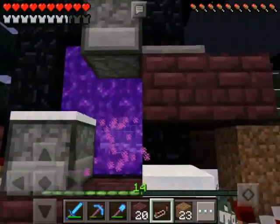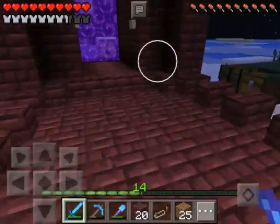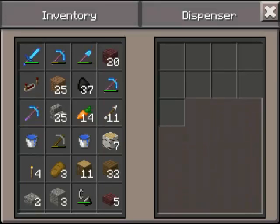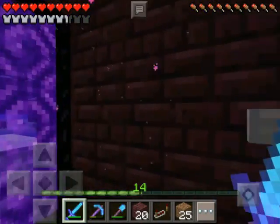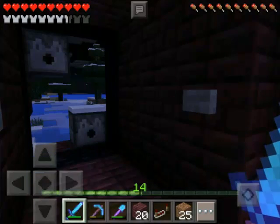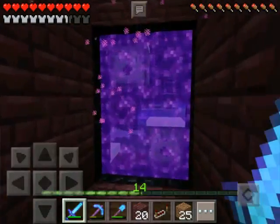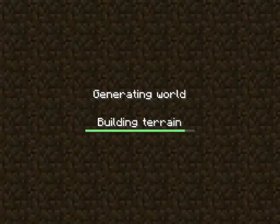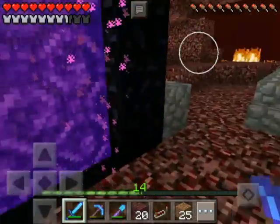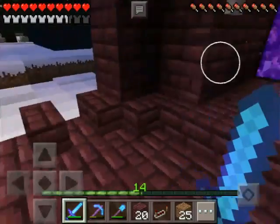I don't know, see if it works though. It's not that complicated this time. Flint and steel will go right. Actually, water will go down here and then place. Some of my things got saved, like the last minute things that I did actually got saved. I shouldn't do that. There we go. Yeah, okay, it works. It does work.